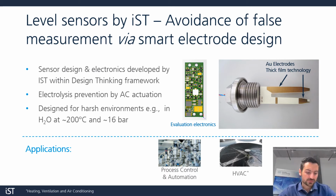We want to measure the level of coolant or a heating fluid at harsh environments. In this case, it's about 200 degrees Celsius and 16 bars. And one big problem in this case is that condensed water could lead to false measurement, and that's why we had this smart electrode design you see on the right. And also the electronics is programmed that we have an AC actuation to prevent the electrolysis. And of course applications, as I mentioned, is process control and automation, and to a distinct part also HVAC.